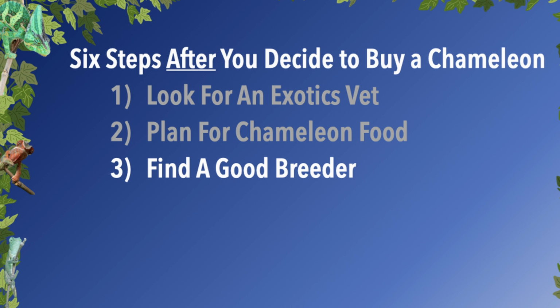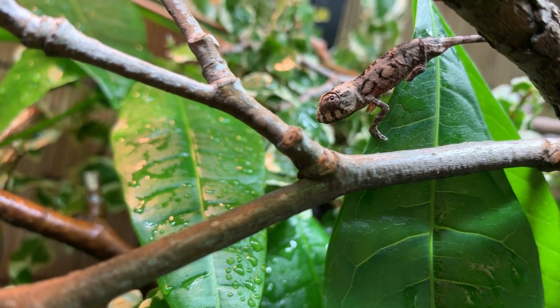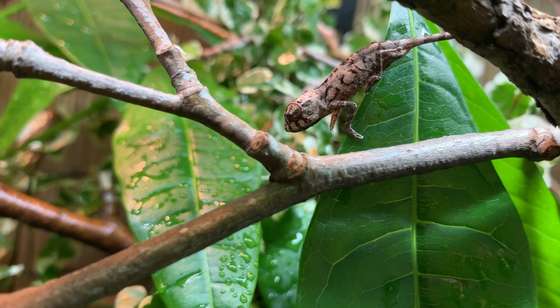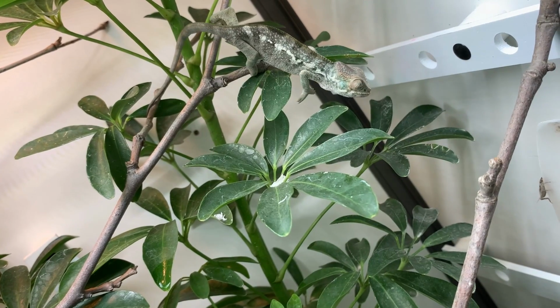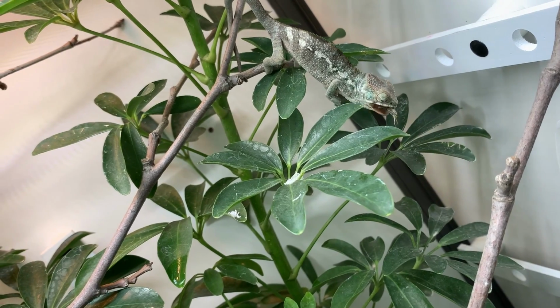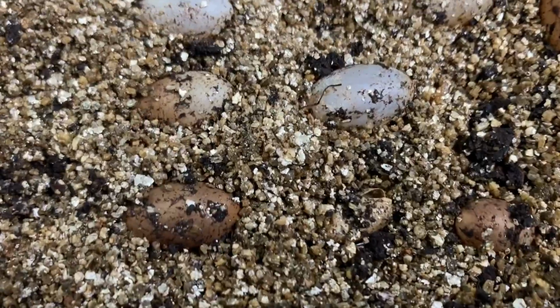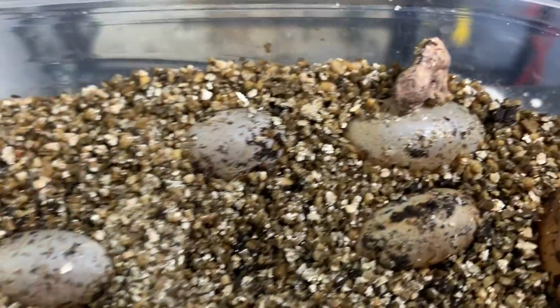Your third step is to find a good breeder. The internet has both made this very convenient as well as has muddied the waters. You will find that there are many options, but your job starts in figuring out which ones are reputable. You'll want to look for one that has a digital footprint, and this means that you can find their posts on social media and you can find a history of their involvement with the community.